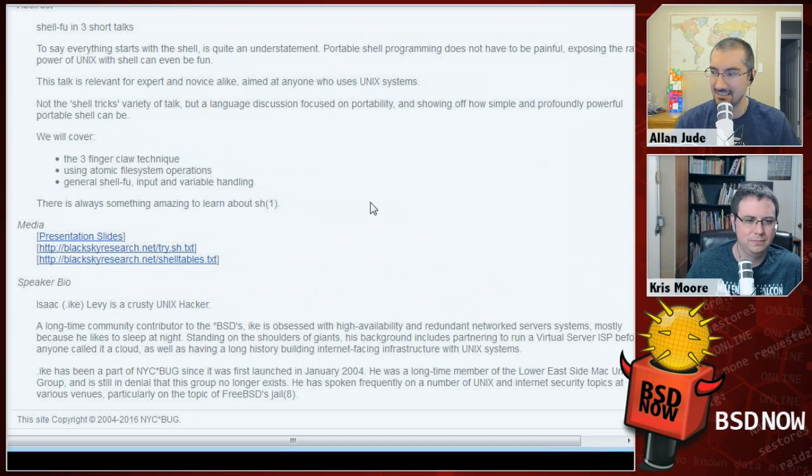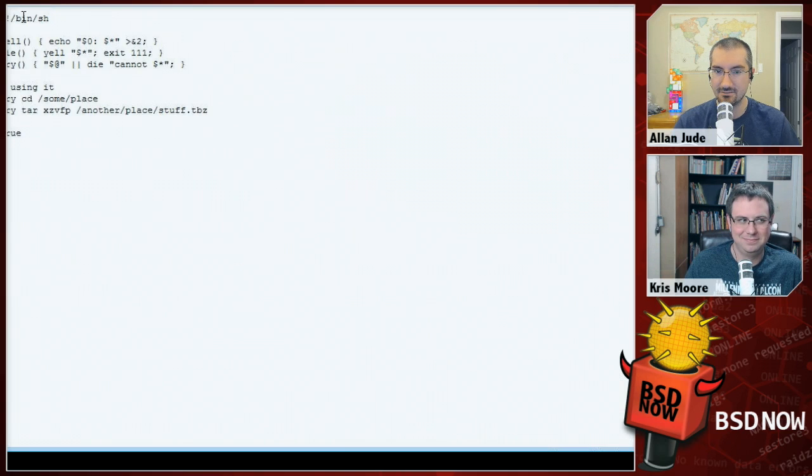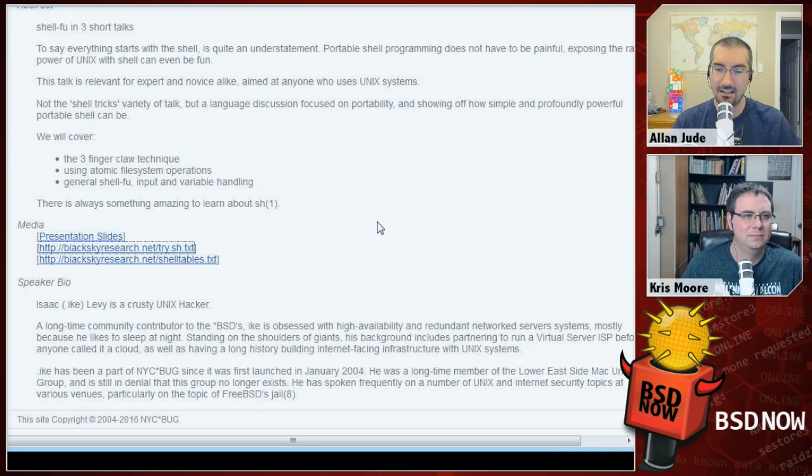The three-finger claw technique is basically wrapping your shell functions in a try, yell, die setup, so that it deals with problems if they happen during your shell script, so that you don't have to do the error checking constantly as you're writing it. And then they talk about the atomic file system operations, which ones are actually atomic and which ones aren't, and some interesting gotchas, and then other generic shell stuff about input validation and variable handling and all that type of stuff.